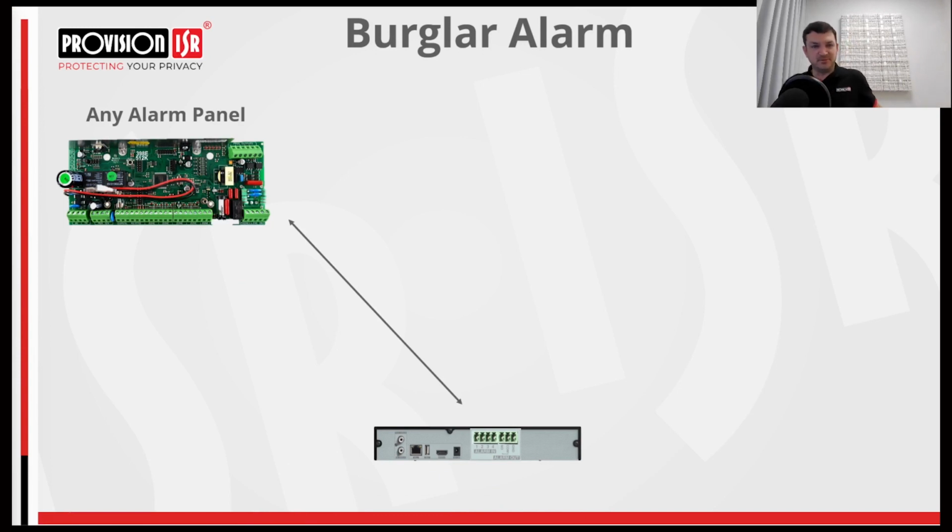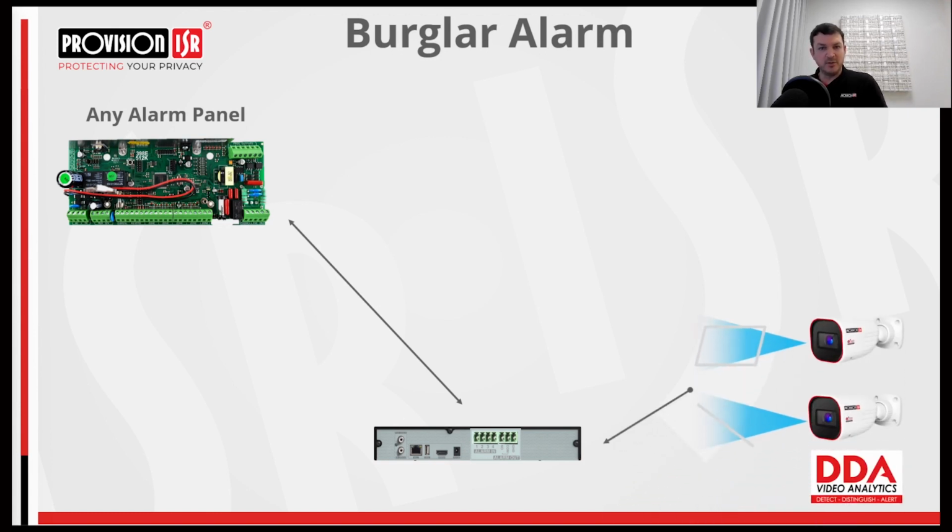Burglar alarm. What we're trying to do here is connect an alarm, or any alarm panel, to the NVR using simple inputs and outputs. Then we want to utilize the ProVision ISR DDA cameras as your detectors. No triggers will happen when the alarm is in a disarmed state.